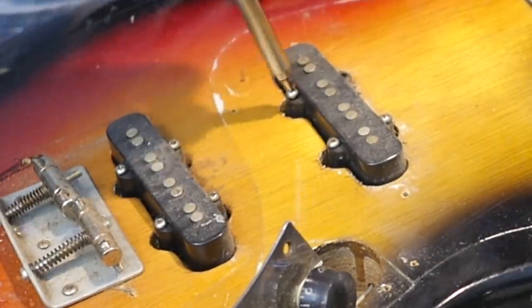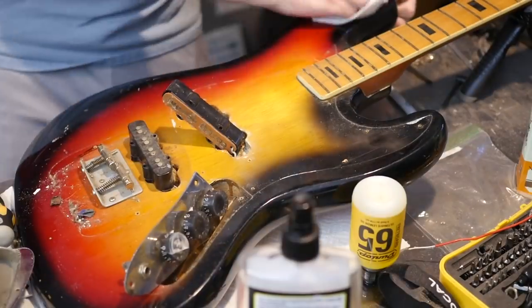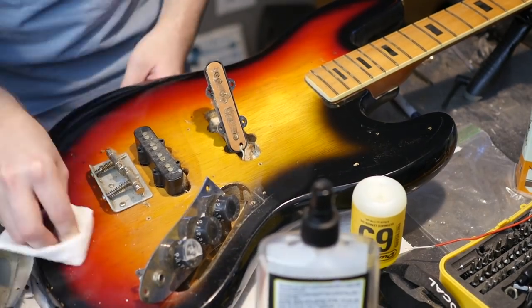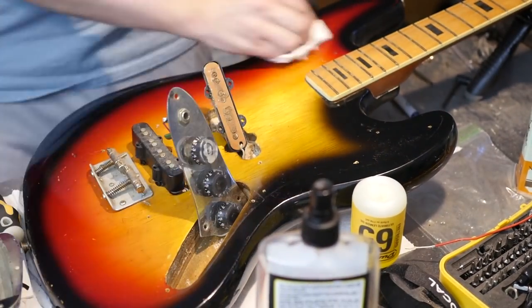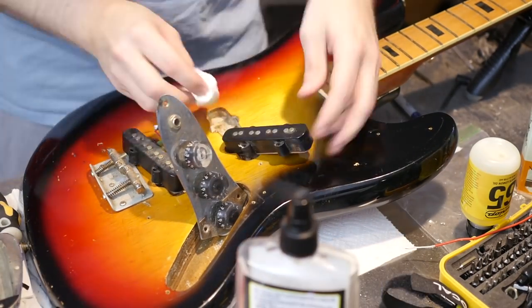I ran into a lot of stripped screws on this guitar that I had to use pliers to remove. But I took the pickups out, they were very dirty and dusty. But with all that done, I could finally give this guitar a nice wipe down job. I just use a little bit of Goo Gone. I mean, it's not the most professional stuff to use, but it seems to work pretty well.